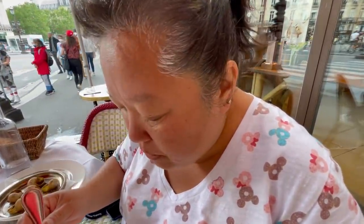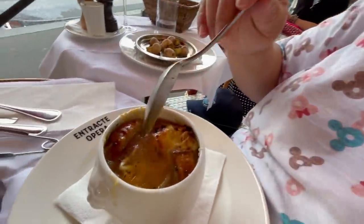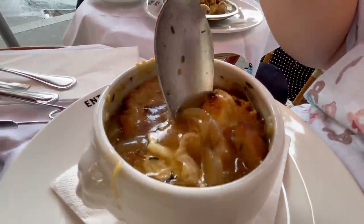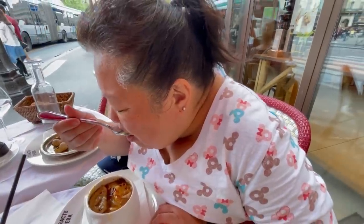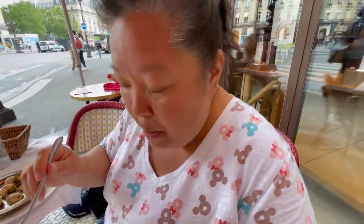That's a really good onion soup. The soup is a little light on the flavor, so I'm going to put a little bit of pepper in there. The onions are cooked all the way down. This cheese, very good, very light flavored cheese. Let's have a little bit of this bread. The bread really got soft sitting in this soup. It's good. I'm going to add a little pepper to it.